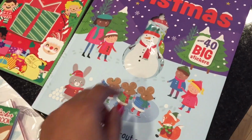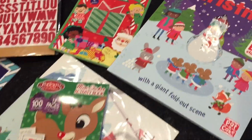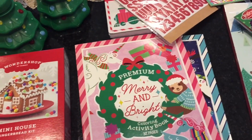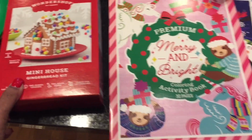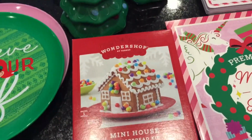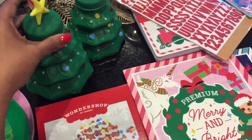I'm also thinking about laminating these stickers too so that they can reuse them. So I just really found some really cute things for the kiddos this year. I'm loving it. They also had pencils, pens, and all types of stuff like that too as well. But my favorite are these two items here. This is the mini gingerbread houses, and these were just absolutely adorable. So just wanted to share that with you guys.